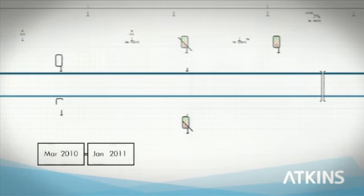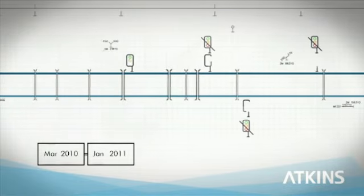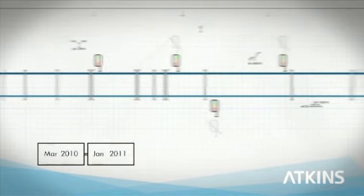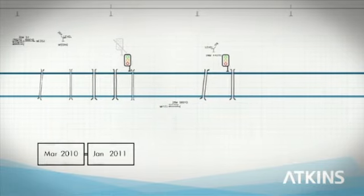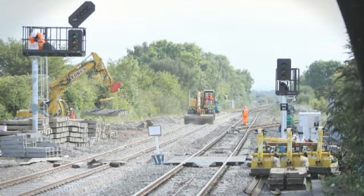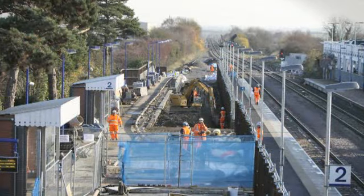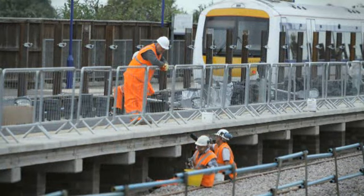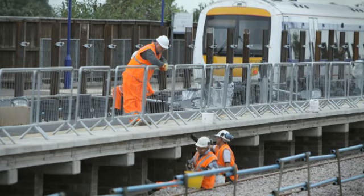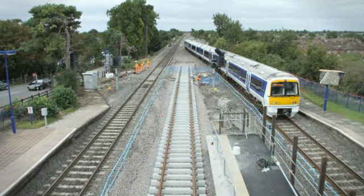Here and along the route to London, Atkins carried out the preliminary and detailed design, including track and civil engineering, earthworks, bridges, signalling, telephones and power supplies. The upgrade has been the fastest moving rail project in the UK for many years. It's been a supreme challenge to integrate all the design elements and carry them out in 52-hour blocks of intense weekend work, while at the same time not compromising quality or safety.